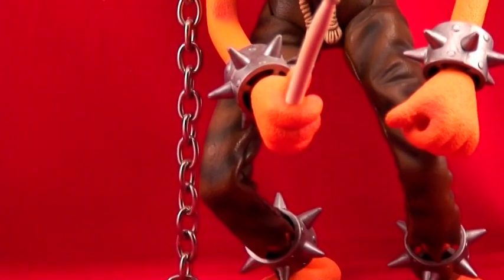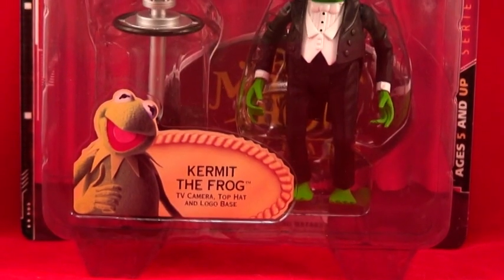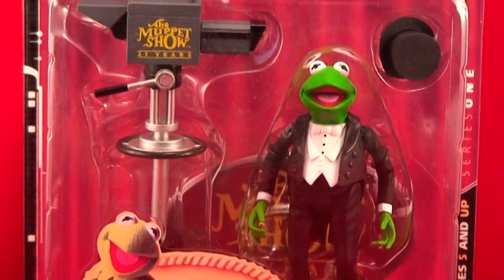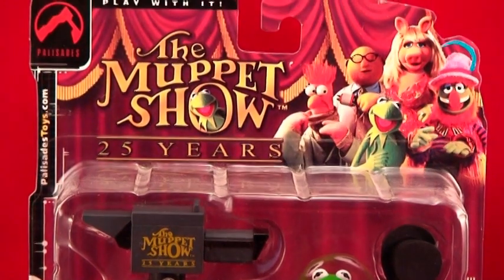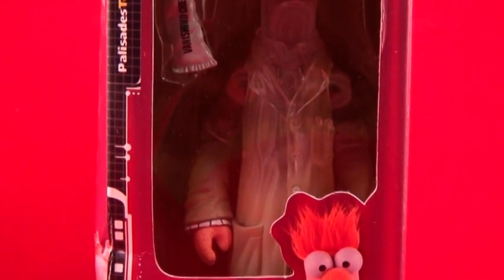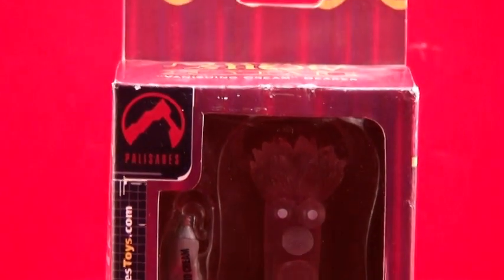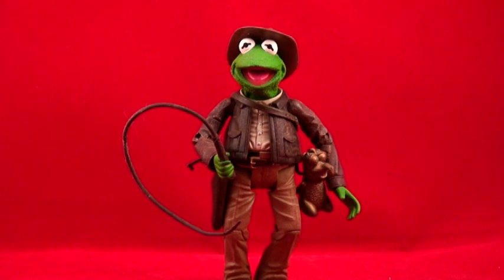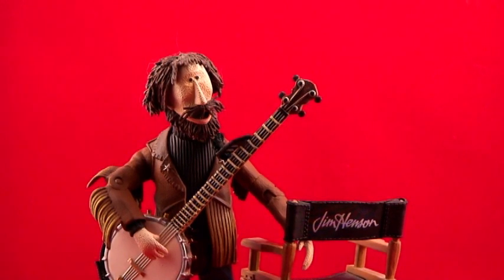And just like any line, it had no lack of exclusive figures. Take, for instance, this tuxedo-clad Kermit the Frog. Or Invisible Cream Beaker. Okay. What about Indiana Kermit, huh? Or my personal favorite, and one of the best things Pixel Dan has ever got me for a birthday, Jim Henson himself.